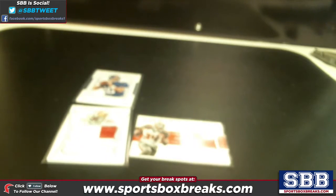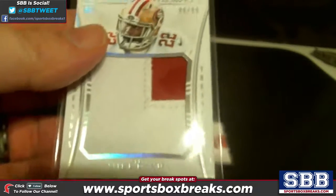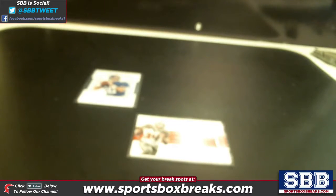Okay, going in reverse order. Sherry, you get the next one. Bottom left card, the Mike Davis patch. Okay, Sherry takes the Mike Davis patch.